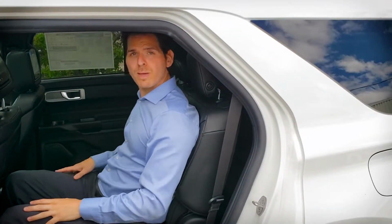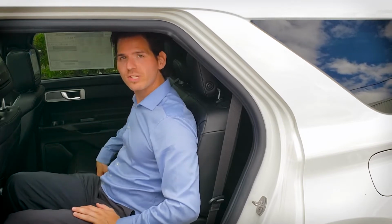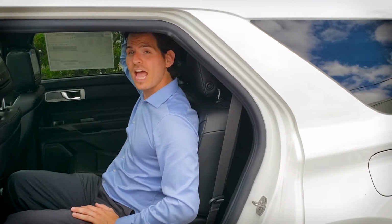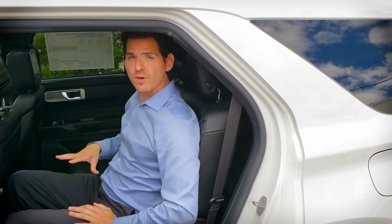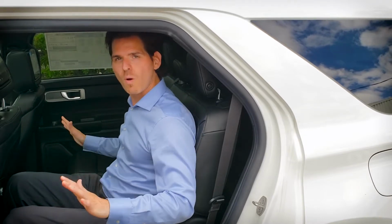Now, when it comes to this middle row, you've got a couple different options when it comes to the look. So the one that we're sitting in right now is the bench seat, so it does give us 3 full-size seats. Now, as I mentioned, I'm 6 feet tall, and I still do have about 1.5 inches, roughly 2 inches of headroom in this middle seat here. You do have an option, if you're okay with the 6-seater, of getting dual captain's chairs instead, and then this center seat essentially would go away.